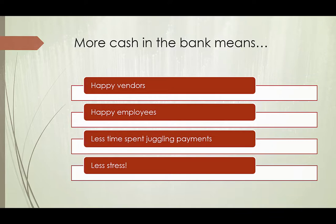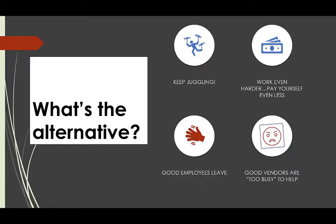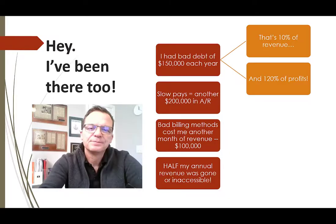When you don't have enough cash, you just have to keep juggling. You work harder, you pay yourself less, right? You always say, "Well, I just won't pay myself this month so that I can pay rent, but I'll make it up to myself later." How often does that actually happen? When you don't have cash, good employees leave, and good vendors are too busy to help you out. They know you're not going to be able to pay them on a timely basis, so they're not going to make themselves available when you need them the most.